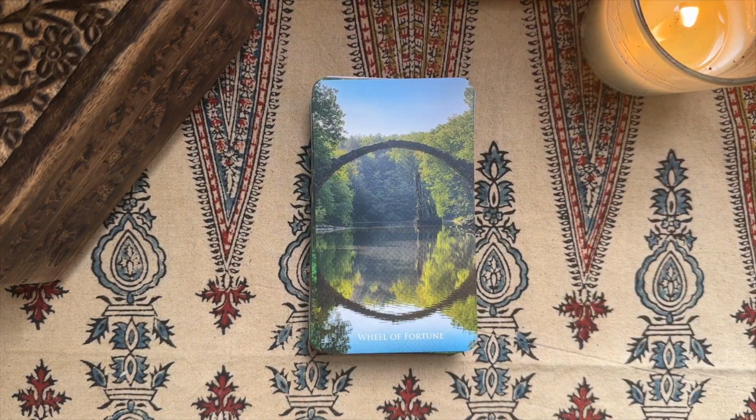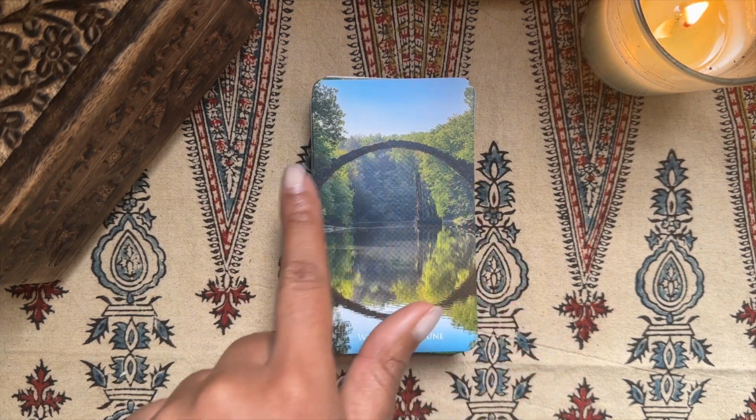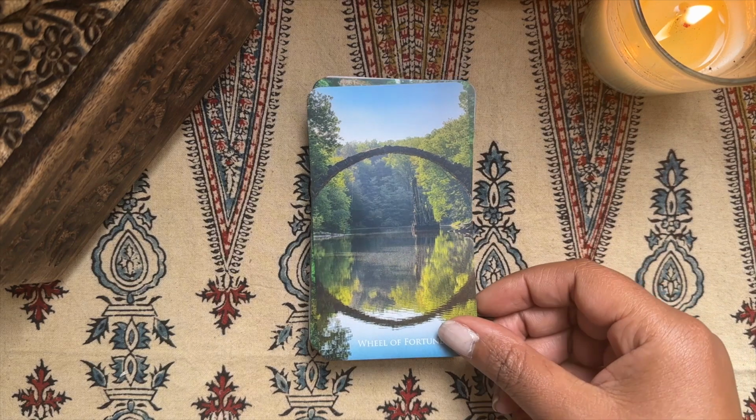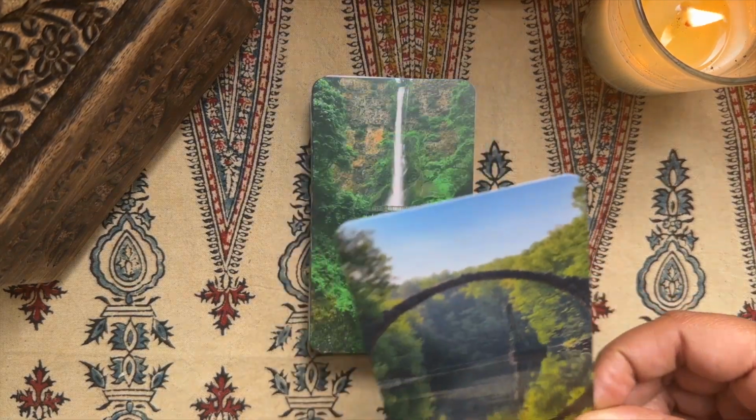Wheel of Fortune really playing on light and reflectiveness and forming through. I don't know if this is probably an archway more so than a bridge, but forming that circle here through the reflection in the water, which I think is really great.